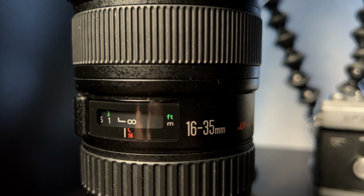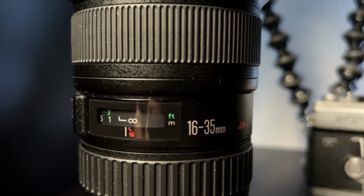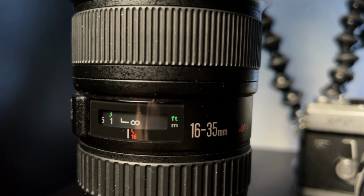So let's go ahead and talk about some of the pros. Pro number one, the price. I got it for about $800 in excellent condition off MPB right now, and I believe you can get it for about $900 in like new condition off MPB. So price wise, it's really hard to beat. The quality you get out of this lens compared to the price is very hard to beat. And with that f2.8 aperture and that classic 16-35 focal length, it's a very hard lens to beat. So that is pro number one.